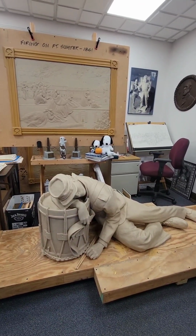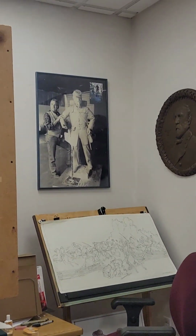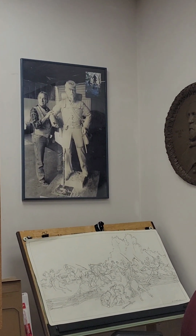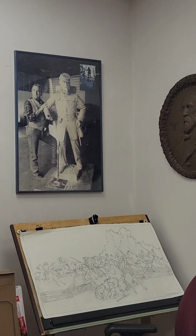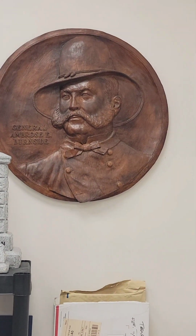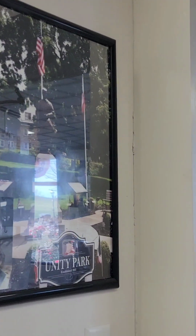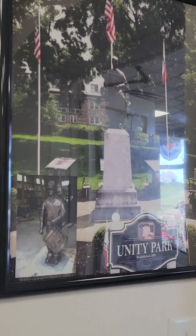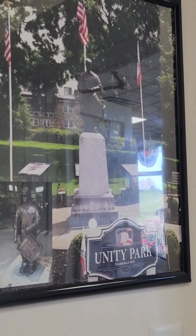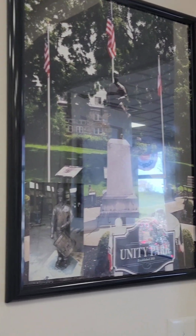And this figure over here, he's actually holding a musket. That's up in Johnstown, Pennsylvania, in Central Park. And then the Ambrose portrait up there, that was done for the Ambrose family. Down here at Unity Park, you'll see the drummer boy over here. Yes, I saw him. That was a commission from the Boy Scouts, and that was dedicated about 5 years ago. And it's to honor the musicians of the war.